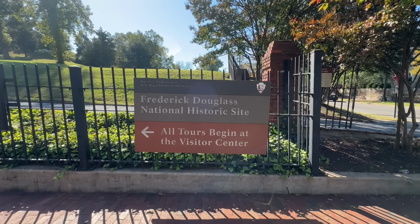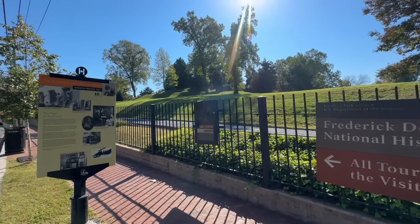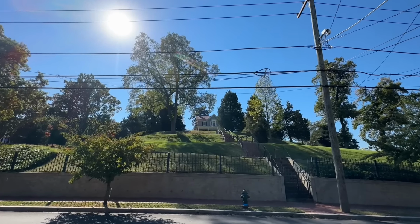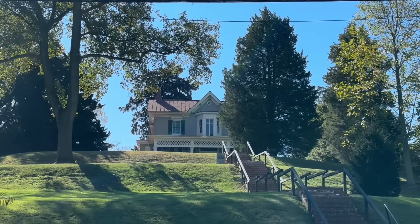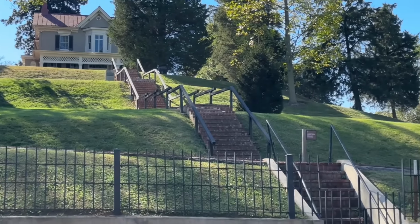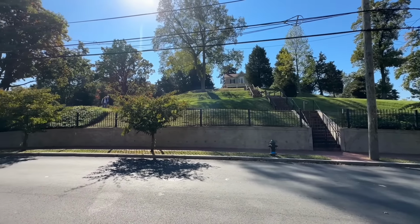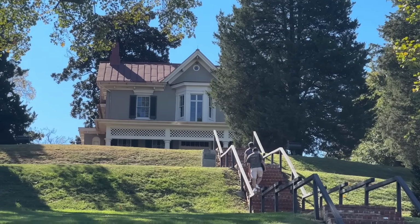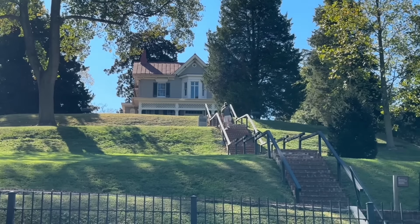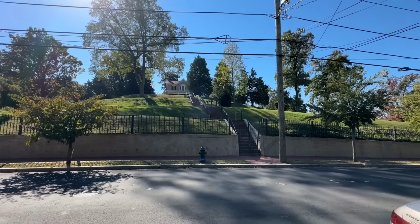Let's start off with a place that embodies the spirit of Anacostia, the Frederick Douglass National Historic Site. This was the final home of Frederick Douglass, the legendary abolitionist and statesman, known as Cedar Hill. His house sits on a hill with a breathtaking view of DC that reminds us of his powerful presence. Inside, you'll find the original furnishings, personal items, and artifacts that shed light on Douglass's life and the causes he championed. This site gives a real sense of what it was like to walk in his shoes and experience his world, making it one of the most significant landmarks in DC.